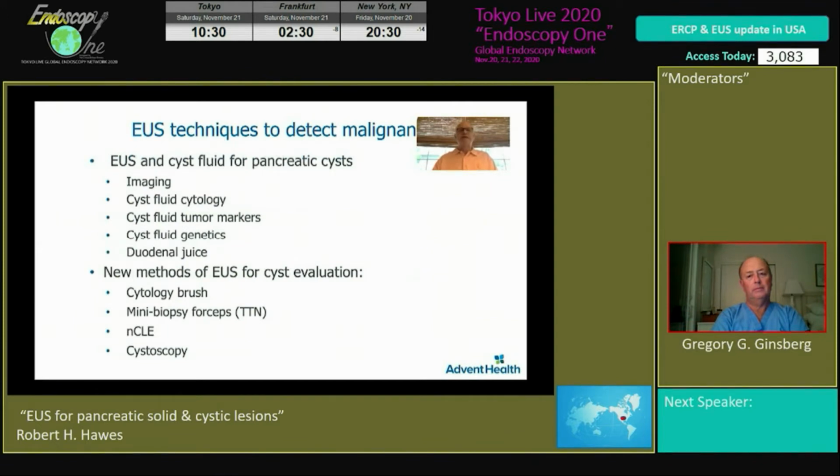If you look at the EUS techniques to detect malignancy, we have a number of them. First is EUS and cyst fluid analysis. This can include imaging, cyst fluid cytology, cyst fluid tumor markers, cyst fluid genetics, and duodenal juice. And of these, imaging is not particularly effective, although using contrast agents, you can detect mural nodules. Cyst fluid cytology rarely yields sufficient material unless there is a solid component to the cyst.